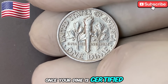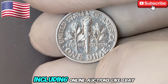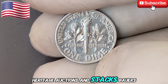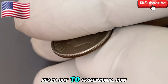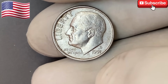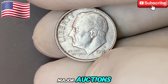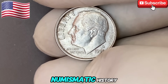Once your dime is certified, where should you sell it? There are several great options, including online auctions like eBay, Heritage Auctions, and Stack's Bowers. You can also visit coin shows, reach out to professional coin dealers, or attend numismatic conventions to connect with serious collectors. Many of the rarest 1991 D dimes have been sold at major auctions, where collectors bid high amounts to own a piece of numismatic history.